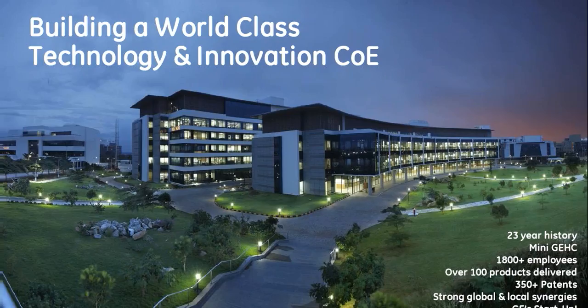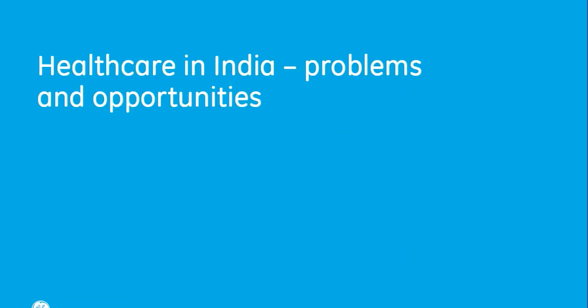Over the years, we have delivered more than 100 products serving global and regional markets, and we have secured more than 350 patents thus far. This is a mini GE Healthcare in all essence, with a true startup mindset. So in case you are passionately looking for a career uplift, this could be a good place for you. Let's move on to the next part of the presentation, and that's about healthcare in India and the different data that we see from different bodies, including the World Health Organization.